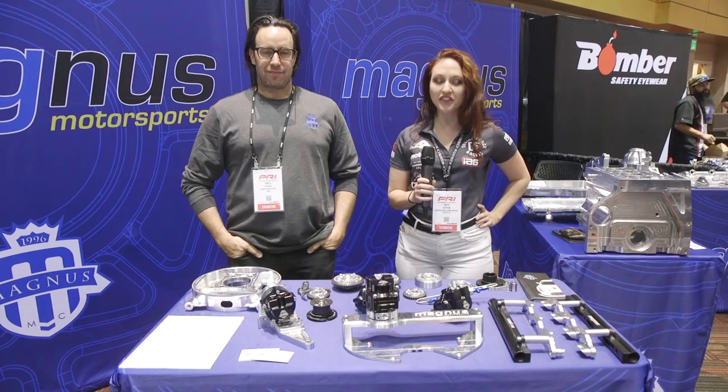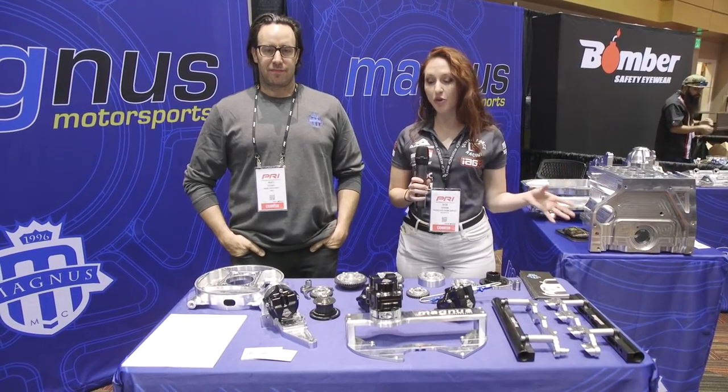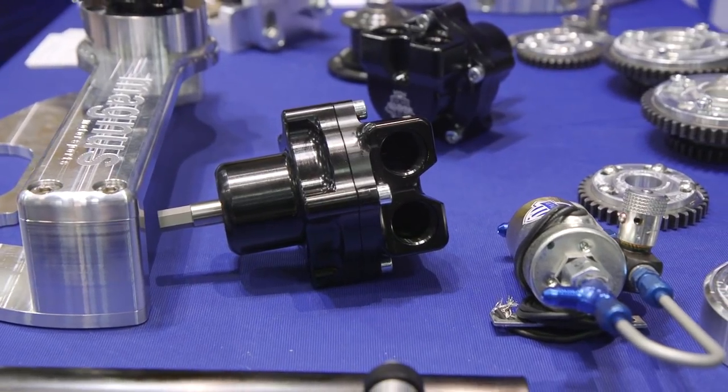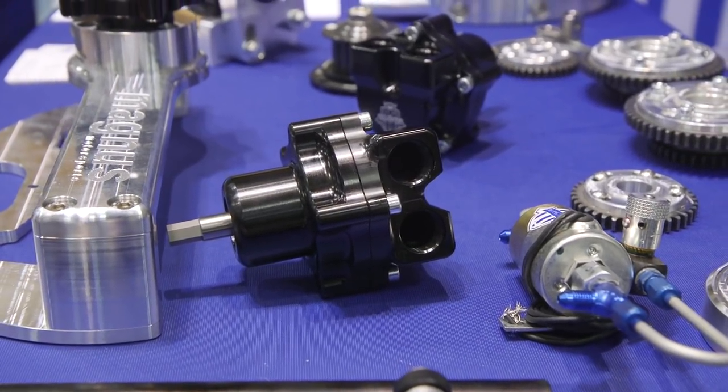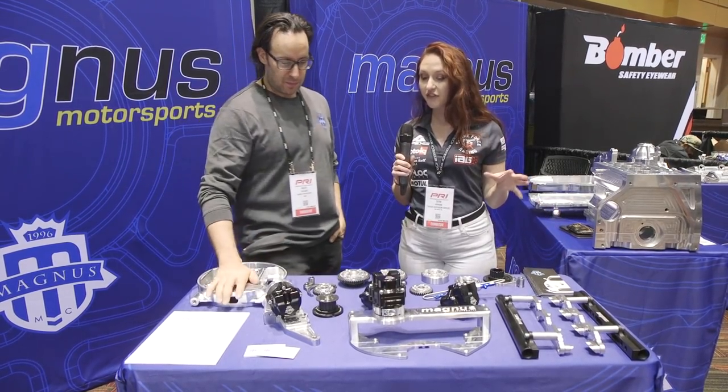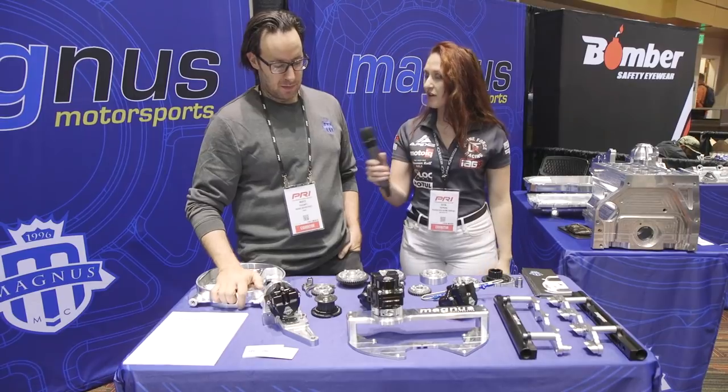Thanks, Ian. We're at the Magnus Motorsports booth, and we're here to talk about their mechanical fuel pump. It's called the Magnus Motorsports MF Mechanical Fuel Pump. I'm here with Marco, and we're going to talk about this. Would you like to tell me what's new about this? Why is this so innovative, and what kind of applications is this for?